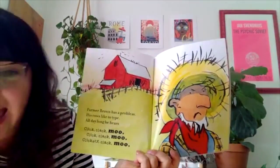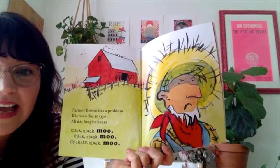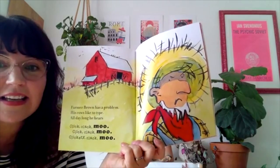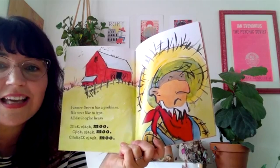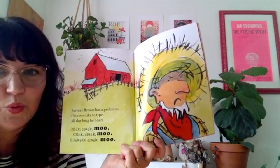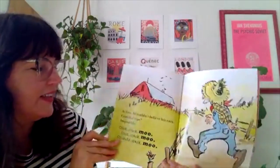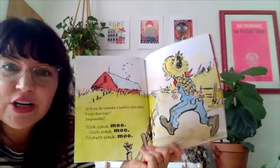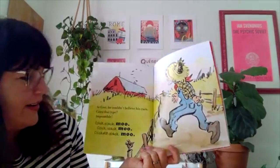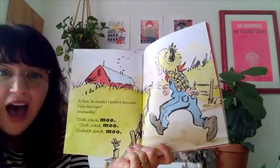Farmer Brown has a problem. His cows like to type. All day long, he hears click, clack, moo. Click, clack, moo. Clickety, clack, moo. At first, he couldn't believe his ears. I wouldn't believe it either. Cows that type? Impossible.